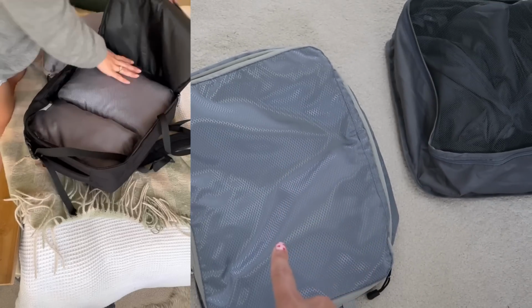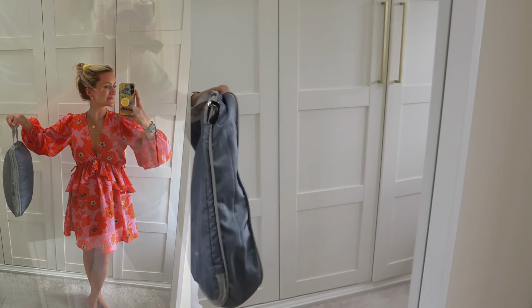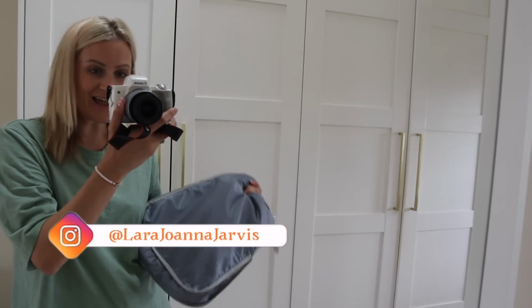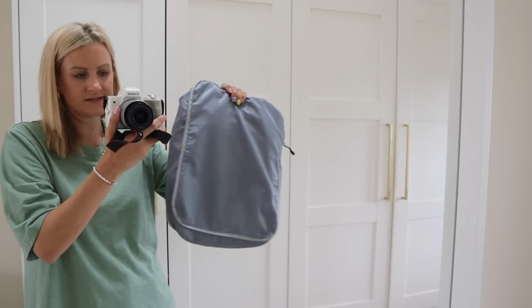And in that one, I fit 11 outfits. This thing is not big. Do you see? It's small. It goes really small like that because it zips up. And yeah, 11 outfits just in this. And then I had shoes and everything else in the other ones. So yeah, I was really impressed with that.